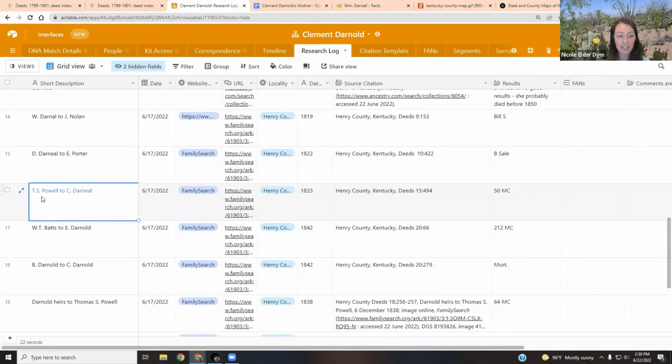But I would do this one, if we have time. I think this one might be interesting because it's in that time period right after William Darnold died. It has our person of interest, Clement, in it, and it has the potential, because it's also on Mill Creek, to mention his relationship to parents, I think. So let's go to book 15, page 494, and let's just see what we can find out.